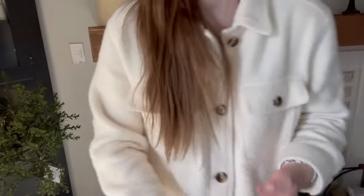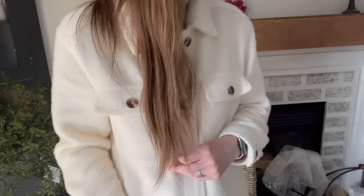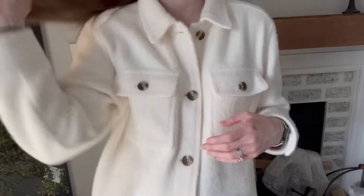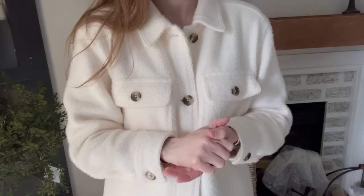I'll have to have her send me a picture and maybe I can attach it up here. If not, sorry, but it really did look cute. So we'll give that a shot and I'll let you know if it looks good or not.